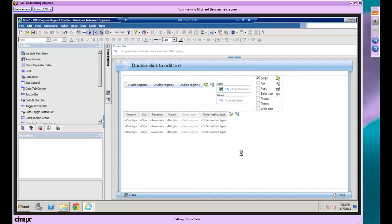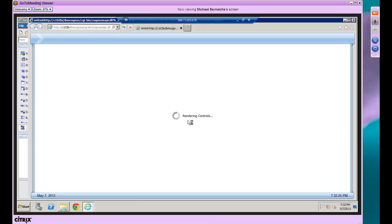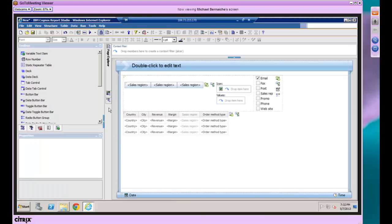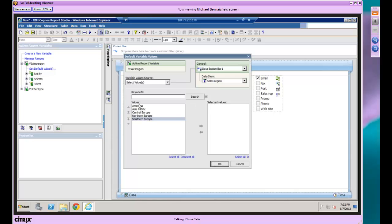Another thing you could do is go to the active report variables, and you could actually set defaults as to what you want to always be shown first. So for instance, we could choose Americas, and we could choose email. Okay, so if we run it now, it will always start off with the Americas and email data. You can certainly change it, but this way it doesn't start off with all the data.